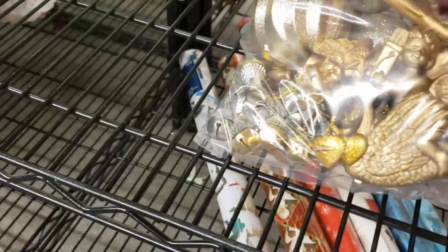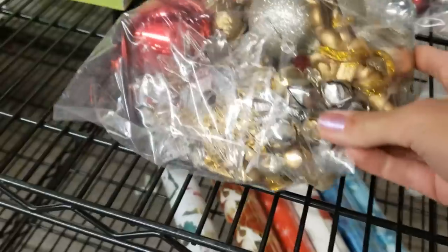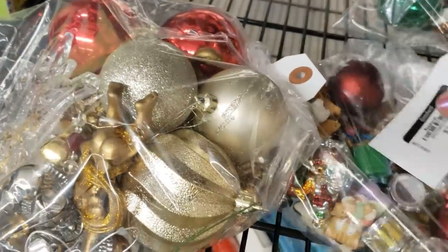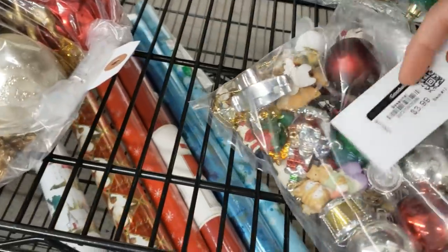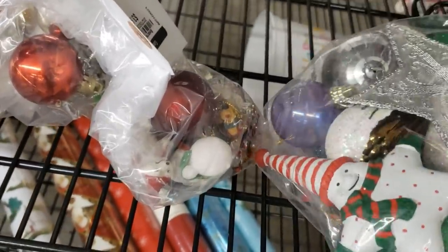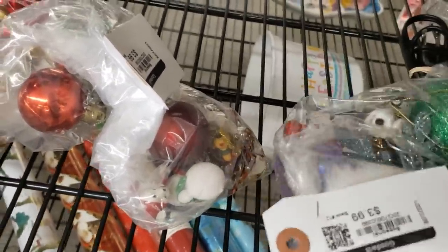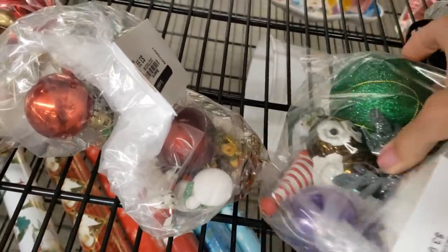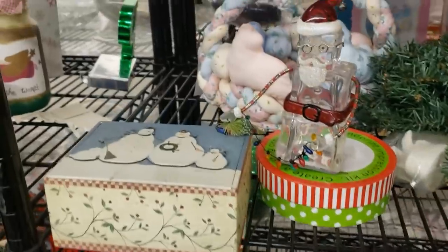$5.99. Let's look through the others, see what's here. Not really seeing anything of interest in that one. How about this one? Nope, not really anything that stands out there. Not in that one either. You need to really look carefully in these bags because often there's one piece that will make it worth picking up the whole bag.